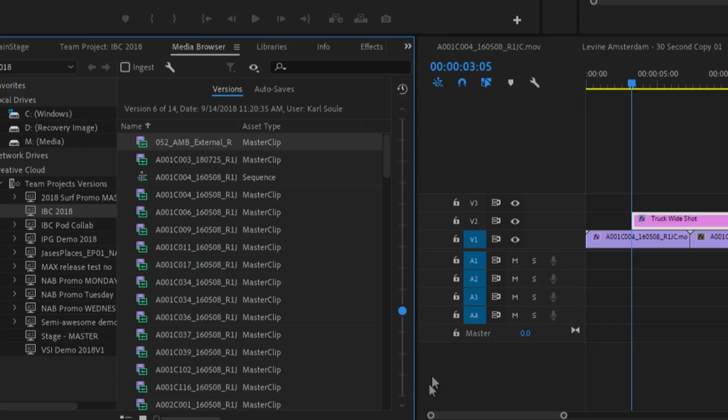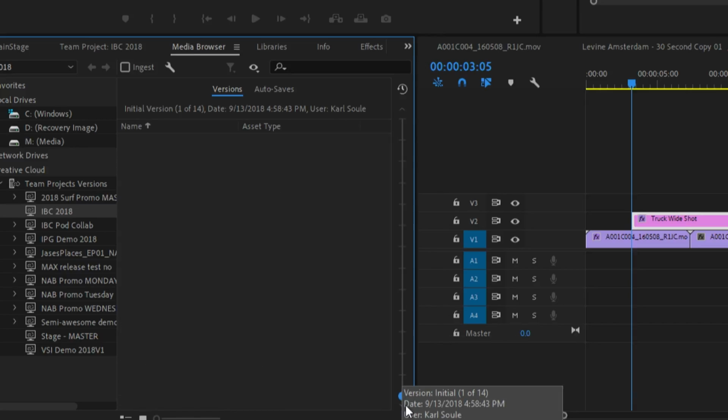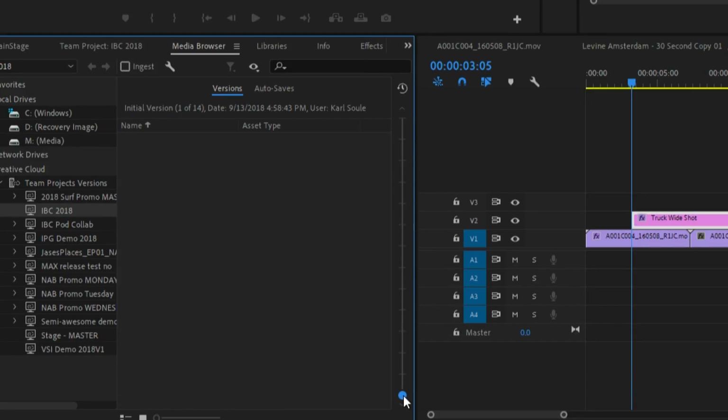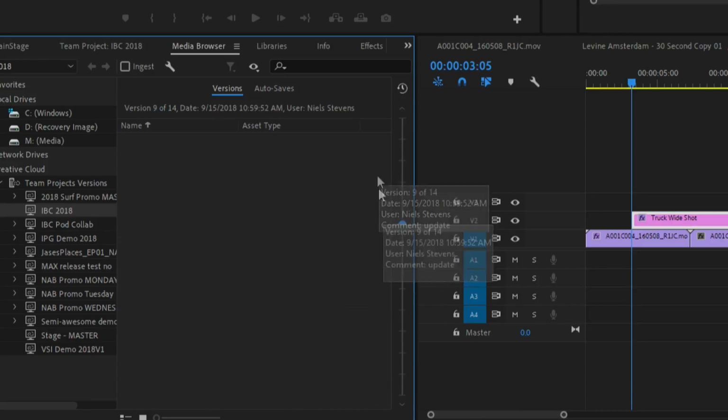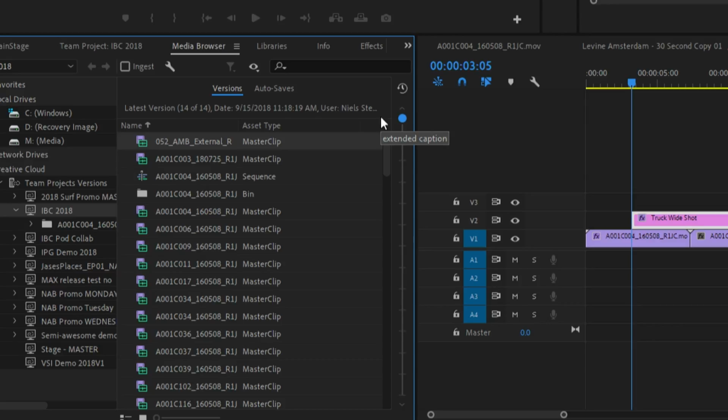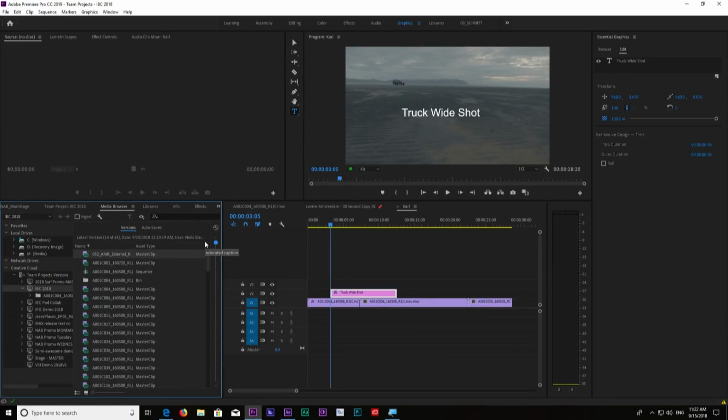And I can go, as I say, all the way back to the very inception of this project where, in fact, it was empty, or the first check-in where the first sets of media were added. And that goes all the way back to the 13th at 5 p.m., 2 days ago. So all 14 times that we've ever shared any changes or checked anything into this project are preserved for us. So Carl, I believe now, is actually looking at some more of the Jace's Places project.